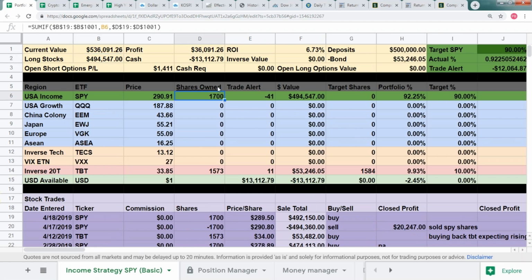So right now, this portfolio is a $500,000 model portfolio. It has 1,700 shares of the SPY and 1,500 shares of the TBT. And so the TBT is going to be a good warning indicator when the stock market is starting to overheat. And so what do I mean by that?